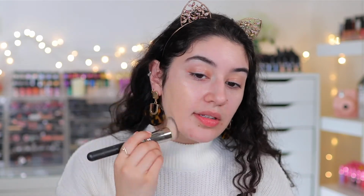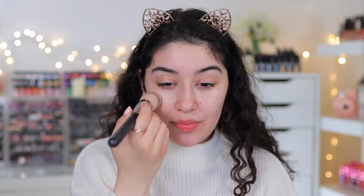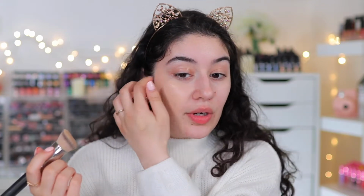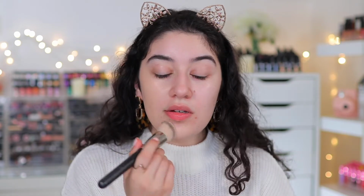So I'm buffing this into my skin with the MAC 170. Yes, 170. And this is just one of the nicest high-end foundations that I've tried. There's just something about it. It just blends into the skin really seamlessly. It gives you that beautiful radiant finish, as the name suggests, but not in an overly shiny way. I love this stuff. I do have to bring it down to my neck a little bit.